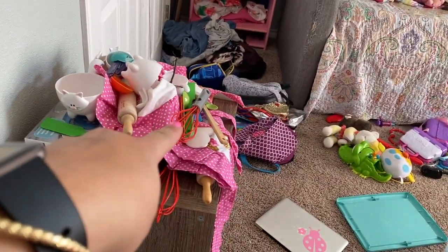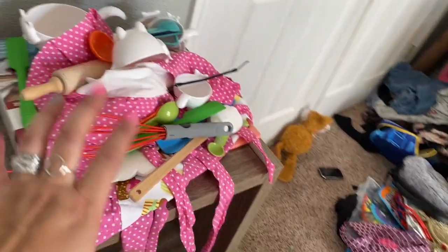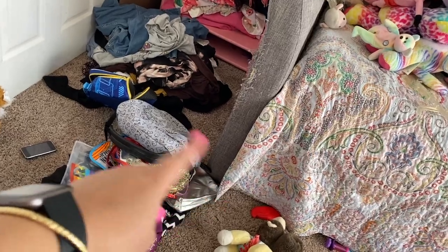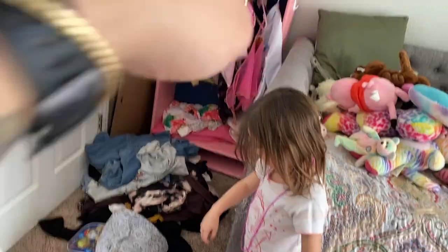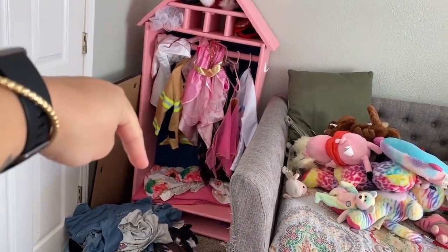So over here we have all of their cooking stuff. This is like baking and cooking. Over here we have bags. This is actually stuff that I need to put in my room. This was my mom's clothes that I'm keeping. Over here we've got their little dress-up station.